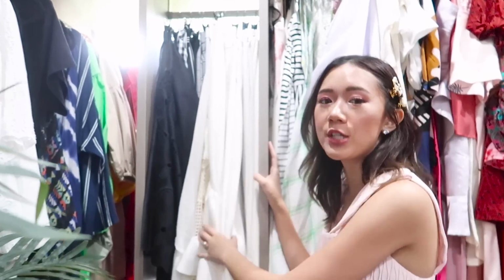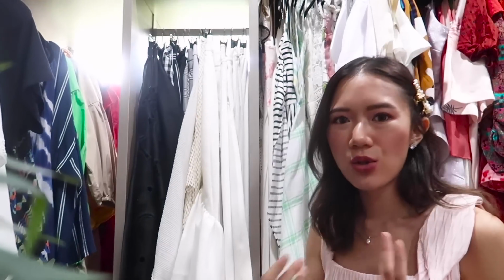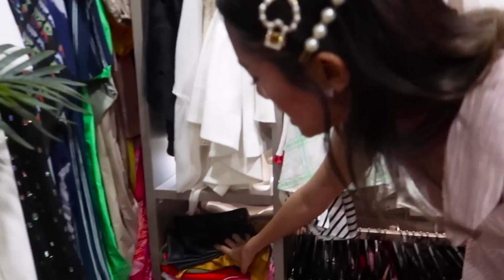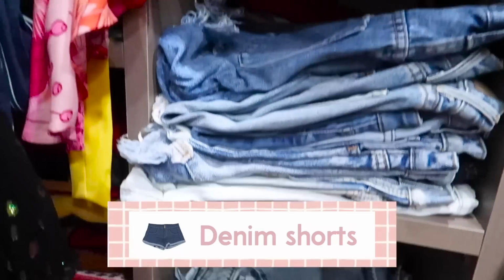Here we've got more of my skirts, so the whites and the blacks. Nakahiwalay siya with the other skirts. So again, everything is color coordinated so that I don't get confused when I have to look for something. I just go to that color. And then we've got more of my shorts here, mga folded shorts, mga sports na shorts, and then we've got more of my denim shorts underneath.